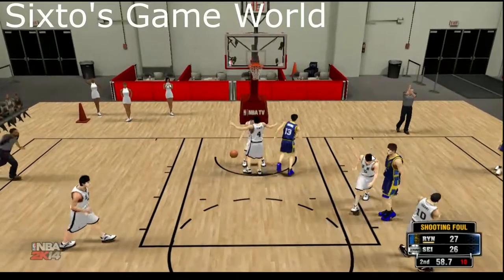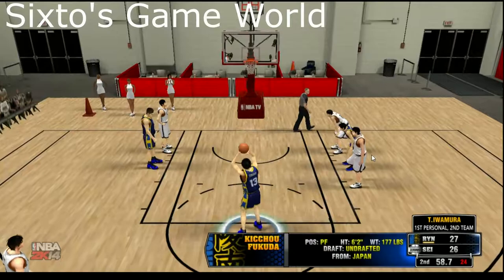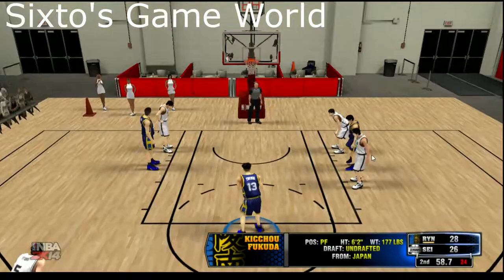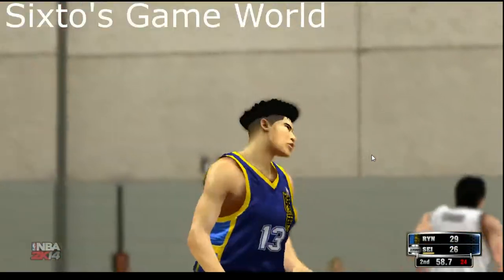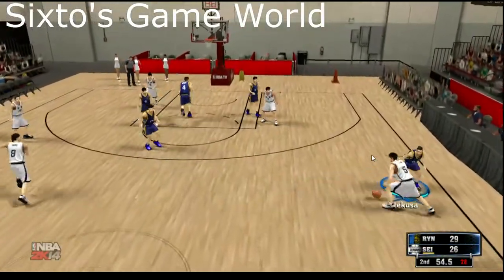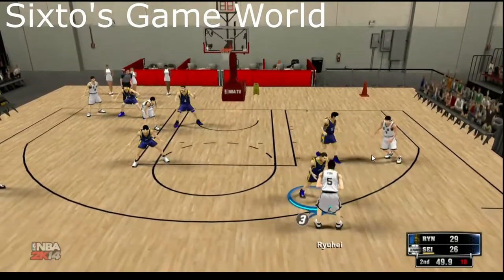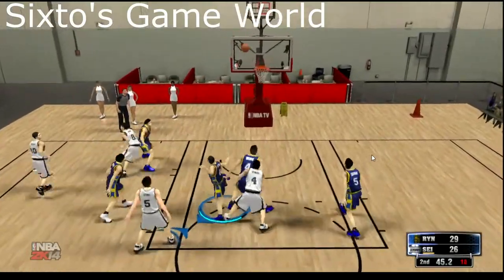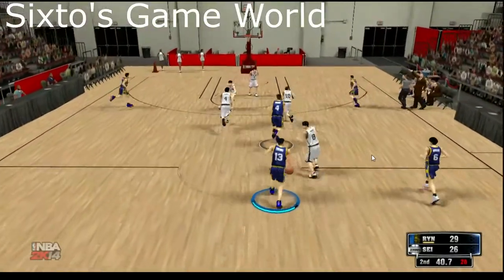59 seconds left in the first half. This is his first free throw of the game. And the first one at the line is good. And so he makes both from the line. 58 seconds left to play here in the second quarter. Shoots from the line. No good. You just assume he's going to knock those down when he's as open as he was there.